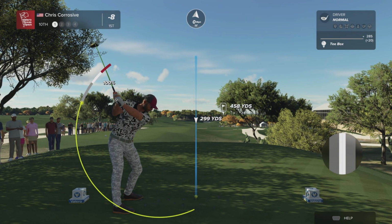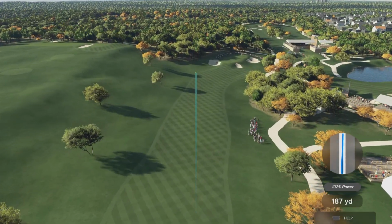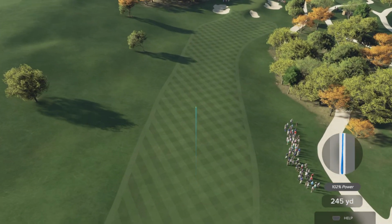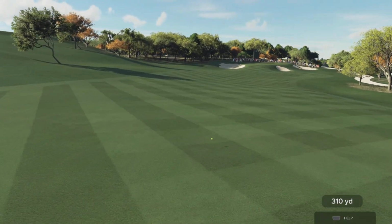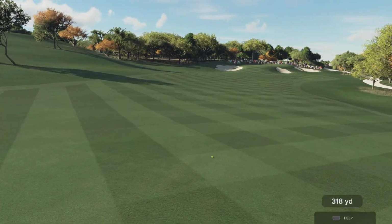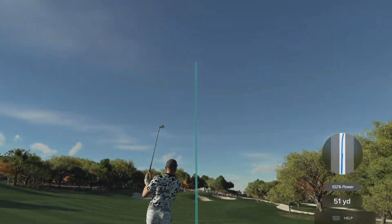A generous driving area on this downhill par 4 that doglegs slightly from left to right. Second shot will be back up the hill to a green that's well protected by 3 bunkers. This is a good birdie opportunity if you find the fairway, here from about 145 yards.